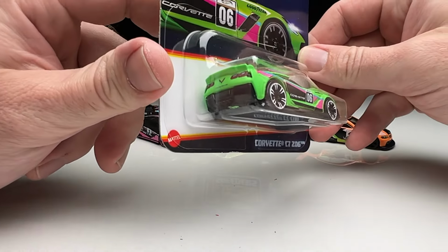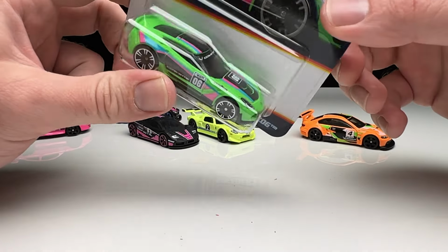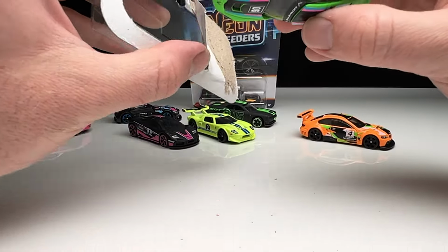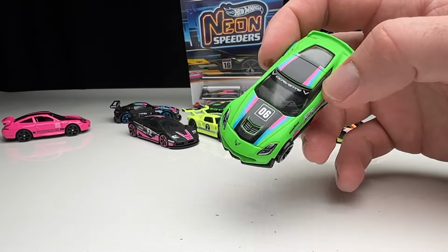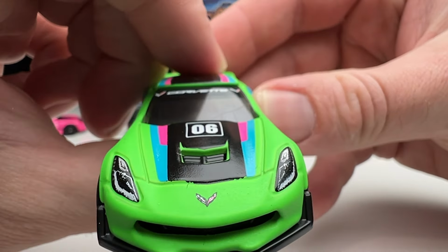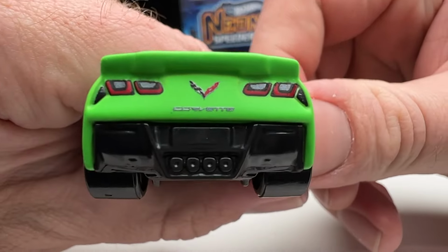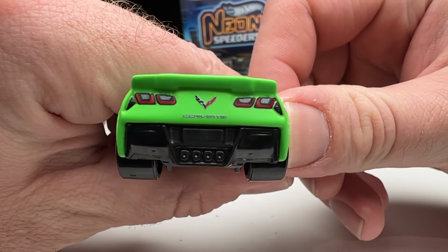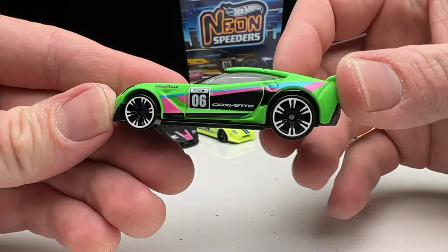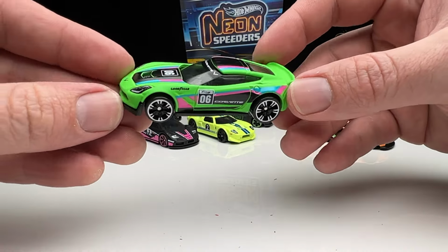Not too bad. This one is the Corvette C7 Z06. Maybe the worst looking one in the group, in my opinion, with this bright green with the blue and pink and black, and the number 6 on the side. This casting just doesn't lend itself to looking super good in this bright color for some reason. But the detail's all there. This casting is from 2016, so likely first released in 2017, first licensed probably in 2016. Whoa, when I dropped it. White wheels or white rims. It's okay. Just not the best.